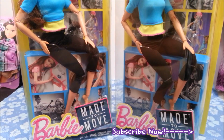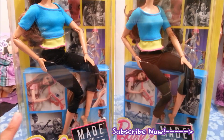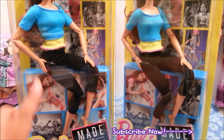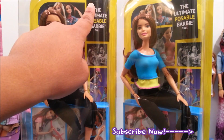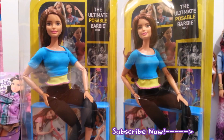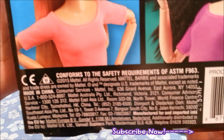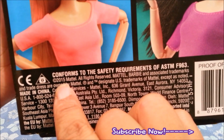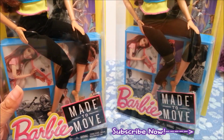Looking closer at the packaging, it's very simple. Just plastic encasing the doll against the cardboard backing. She's sitting on a makeshift ledge so you can see how flexible she is. The front boasts the ultimate posable Barbie doll. On the back, there is a date of 2015, so I suppose this is the release date, but the year is almost over, and I haven't seen any of these in stores. Have you guys? That's kind of weird.